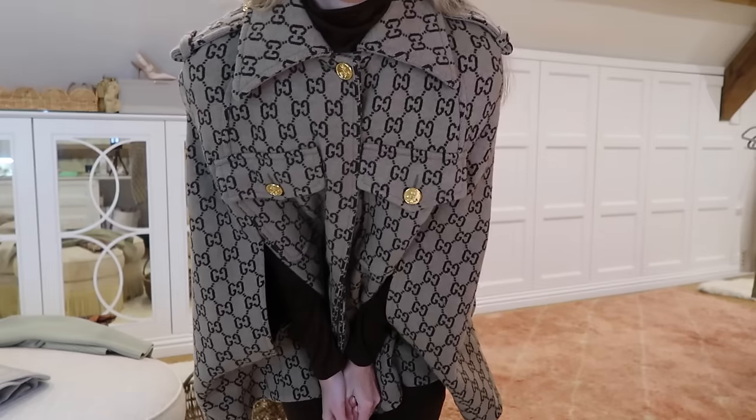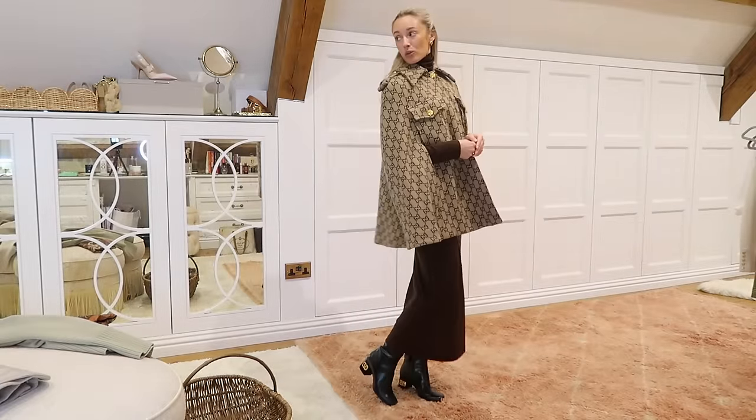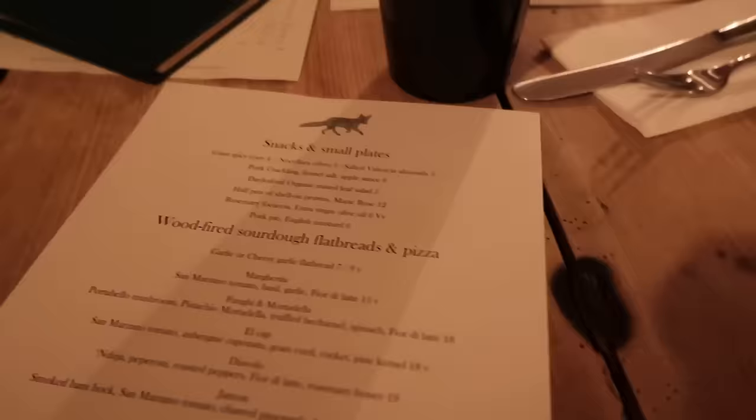It's a fitted brown high neck jumper dress from Polo Ralph Lauren, and then little Gucci cape, which honestly I have not got enough wear out of considering how fabulous it is. So I need to wear it more, and I thought tonight would be perfect. So I'm gonna drive to the Fox, meeting Lizzie there, and it's pizza night, so I can't wait. Pretty much got the place to ourselves.